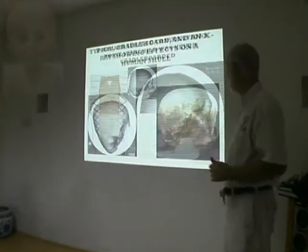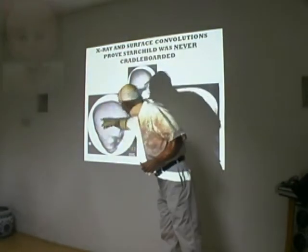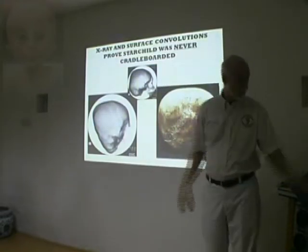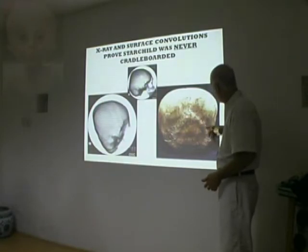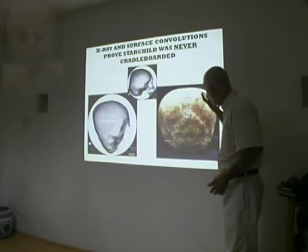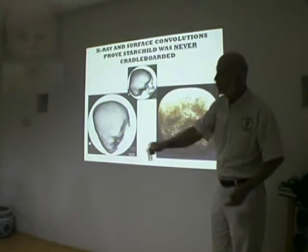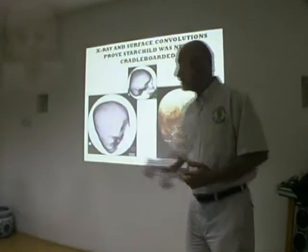Now, next slide. This is the cradle boarding, and this is the star child. Now notice the big difference. The natural convolutions of the bone are there right through. They're not flat. The human one is as flat as a board, a table, the floor. But that's not, and you can see the convolutions right here. A moron can see this and know that it's not cradleboarded. And yet, you go right onto Wikipedia and you will see that it's a cradleboarded hydrocephalic, or a hydrocephalic for sure. All right, next slide.